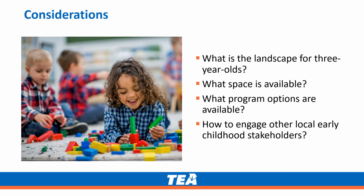Another consideration is what program options are available. For pre-K3 programs, there are a variety of options and models to consider: half-day, full-day, partnerships, funding sources, and more. Lastly, how will you engage other local early childhood stakeholders? Have you considered the impact on the child care community?